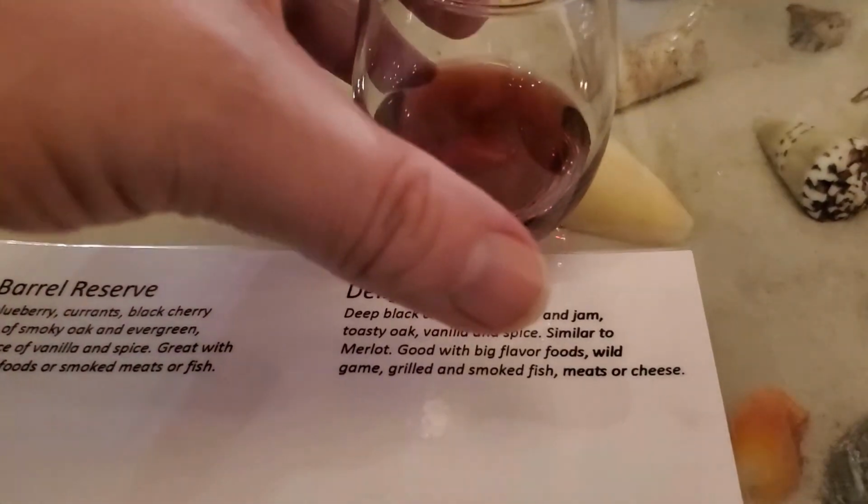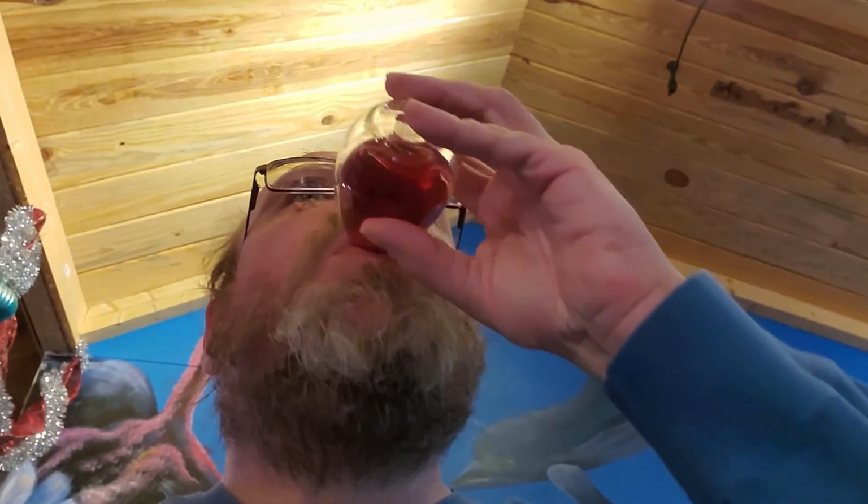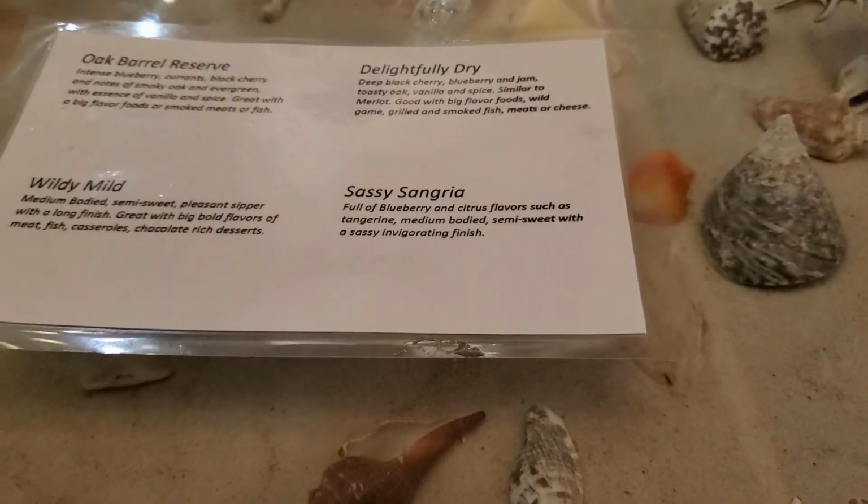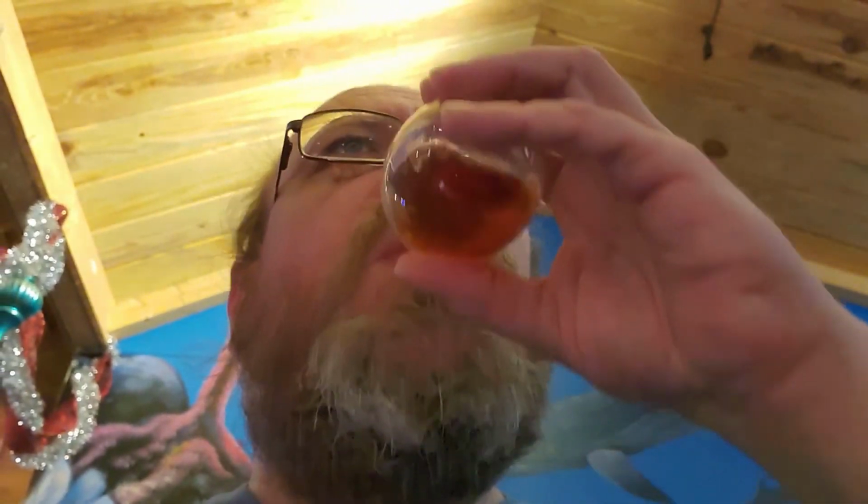Now the delightfully dry. This has a better taste. I actually like this. It's delightful. I mean, it's blueberry, but this is good quality wine. And now the wildly mild. Getting sweeter. So far, my favorite's been the delightfully dry. And finally, the sangria. It's pretty good.